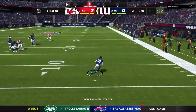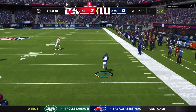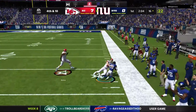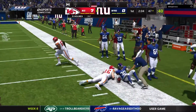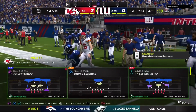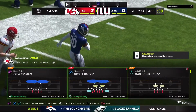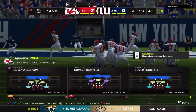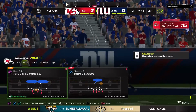Oh, this is intercepted, intended for Hill. Picked off inside the 10. And he'll get this back across the midfield stripe and down to the 47-yard line. And this, Charles, definitely not what they were wanting to see. Remember, he threw 3 interceptions in the loss last week, and now he gives the ball away again here in the very first quarter.